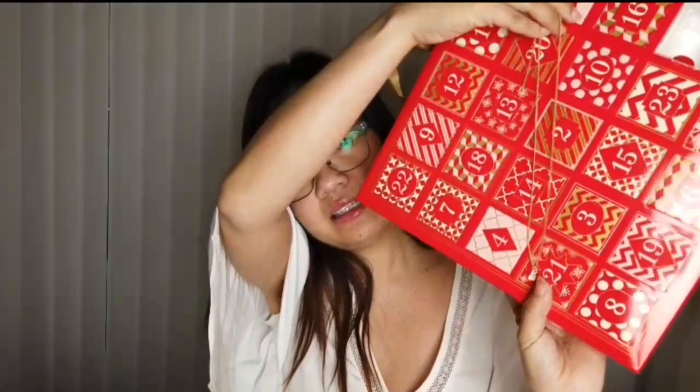Oh my gosh, I hope it's not tangled. OMG, this is actually cute. There. My first day of the H&M advent calendar is a necklace. Maybe I can wear it just one time and then no more.